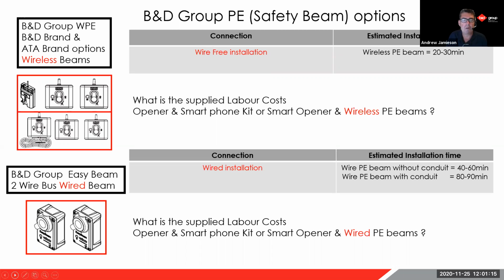And it also brings to light just that natural conversation of the benefits, and they're black and white on the screen, of using the B&D Group wireless beam solutions because of the sheer time savings that are documented there. So half the installation time when comparing it to a wired set of beams.